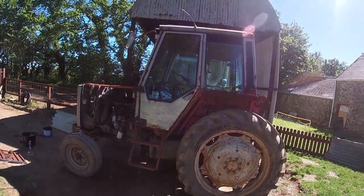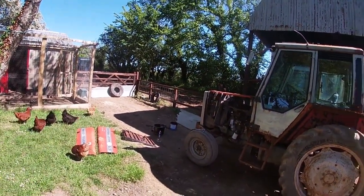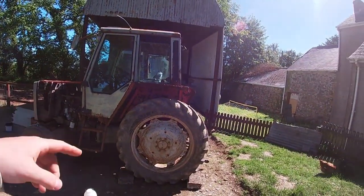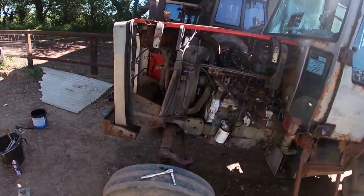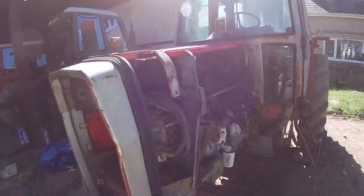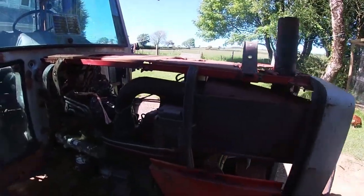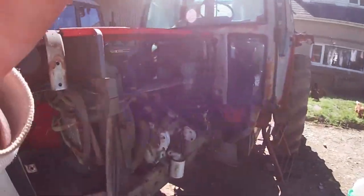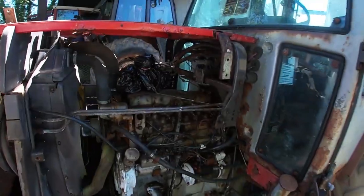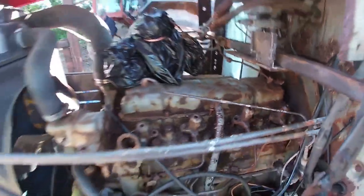So we hooked on with the Renault and the loader, and we dragged her through and then pushed her through. It took quite a bit of time. And now, as you can see, I've taken the side panels off there, and I've taken the front grille off as well. And I'm working on taking the top of the bonnet off as well. Hopefully we get to that stage. But before we get to that stage, we've got to get this thing singing and dancing, haven't we?